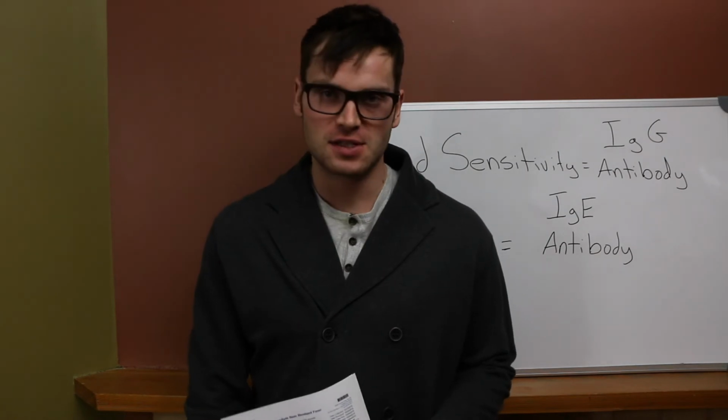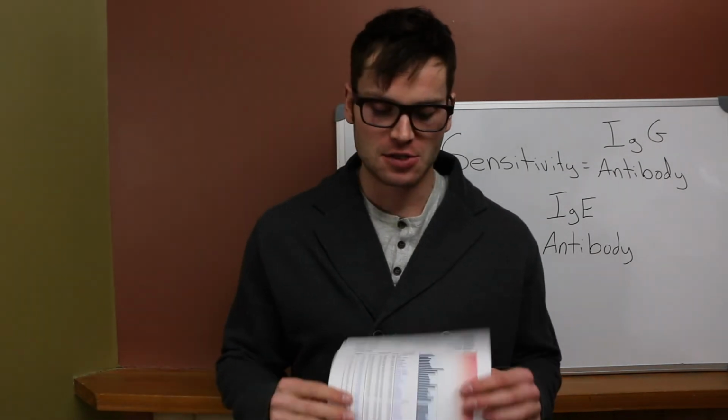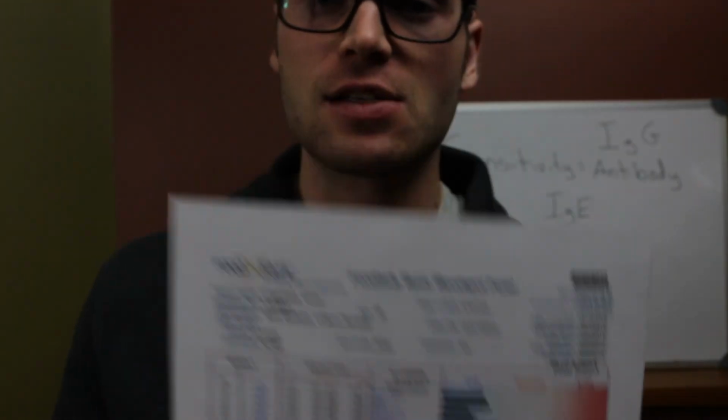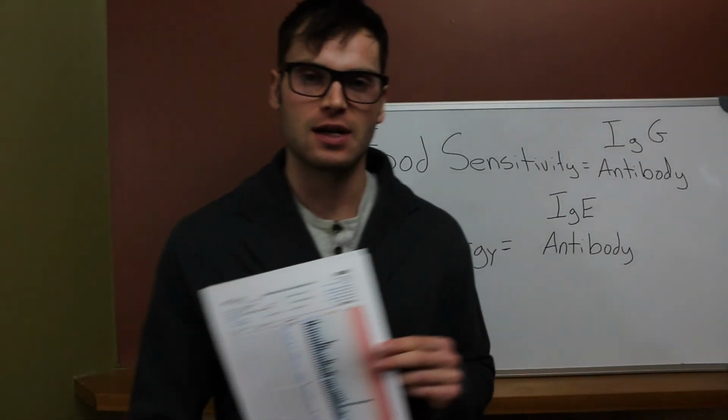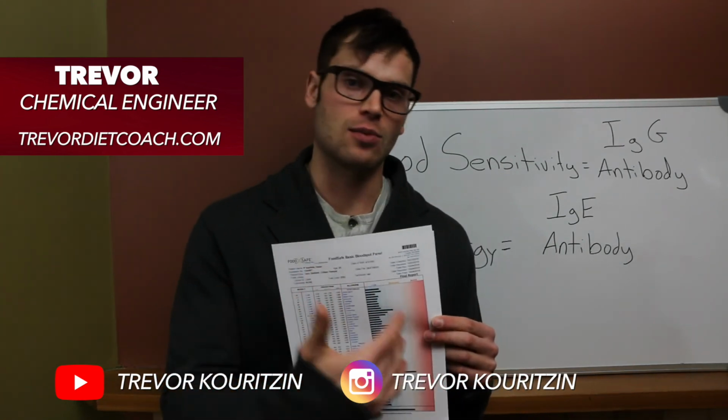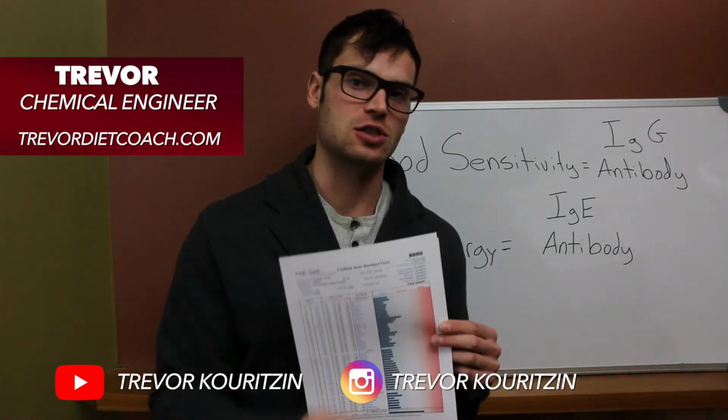Alright, so I just got my food sensitivity results back. I just printed them off. As you can see, you basically get a nice printout like this that has the list of the foods, and then it has your rating: low, moderate, or avoid. It's really nice. It's a great resource, and it really makes things a no-brainer for you, because then you can clearly see, hey, this food is good, it's low, it's moderate, I shouldn't be eating that, it's avoid, I definitely shouldn't be eating that.